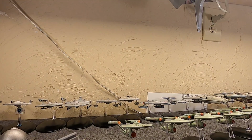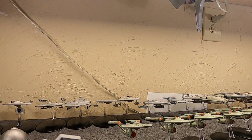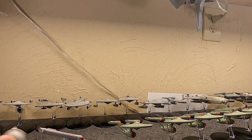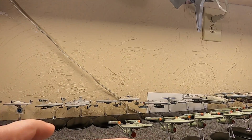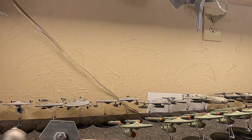It's not exactly elegant or pretty, and I think they conveyed that very well with this little model. Again, size-wise, it's a little small, but one nice thing, it's very, very chunky. It's pretty much all metal. Even this back part's metal. The saucer, if you want to call it that, is metal.